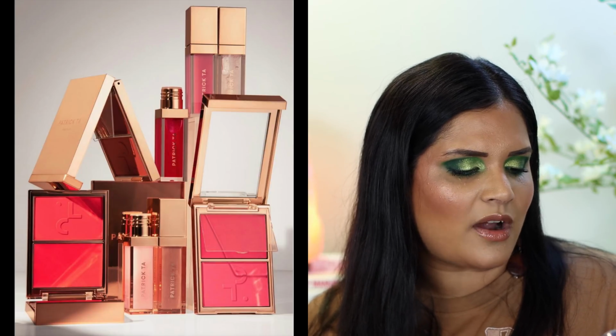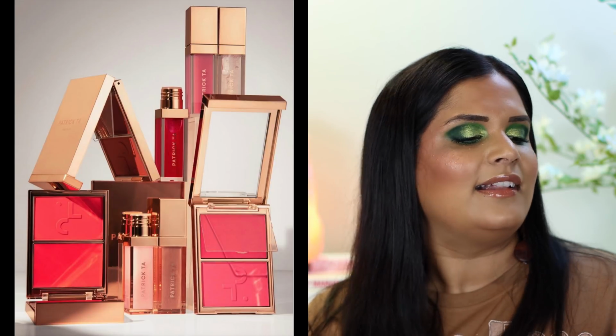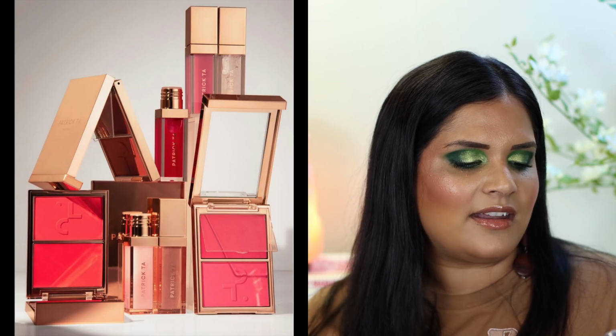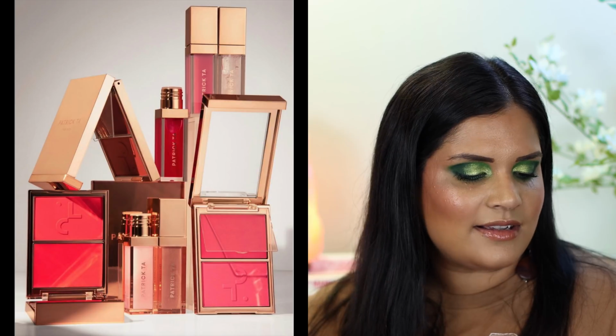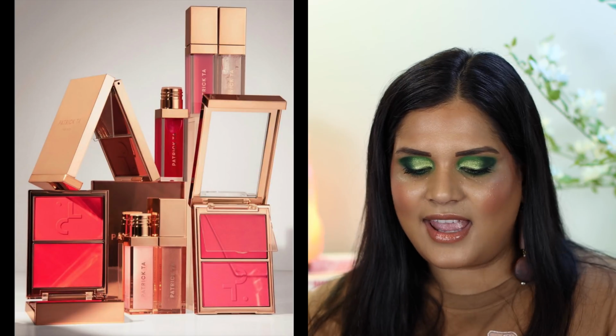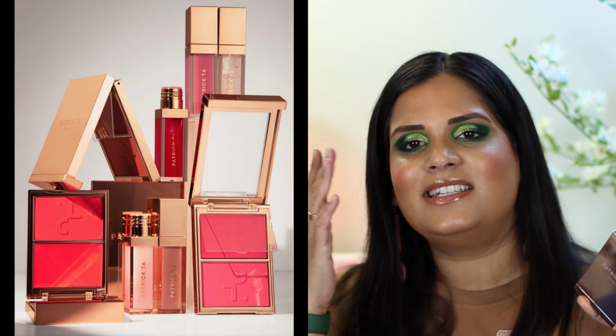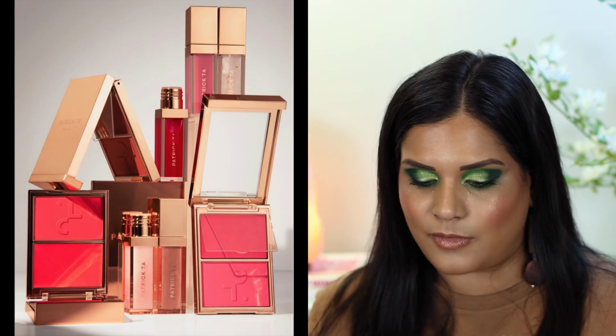Next is something I'm so excited about. These are some new products for Patrick Ta's line. So he added some blush shades. He added all of the shades in his holiday palette as singles to his blush line, and then he added the shade She's Blushing, which is actually the blush I have on today. I did film this look, like I said at the start of this video, so look forward to that tomorrow.